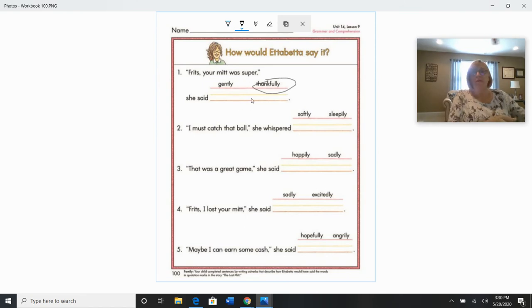Okay, so that will be our practice for adverbs. Okay, and you can send me a picture of your work. And again, if you don't, you can just pause this video right now and then write your answers next to number 1, thankfully, and then complete the rest of this page. Okay, so that's going to be the first page.